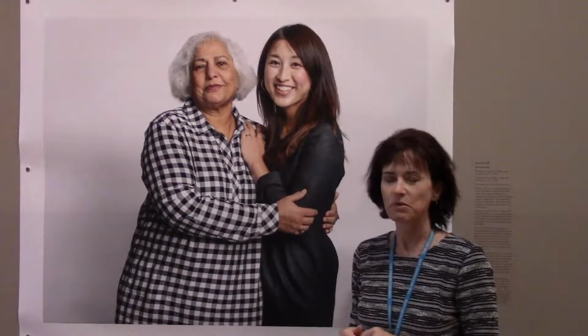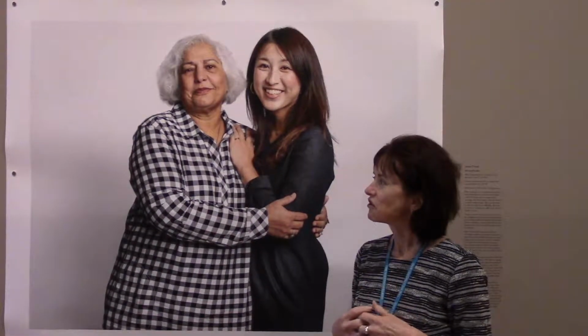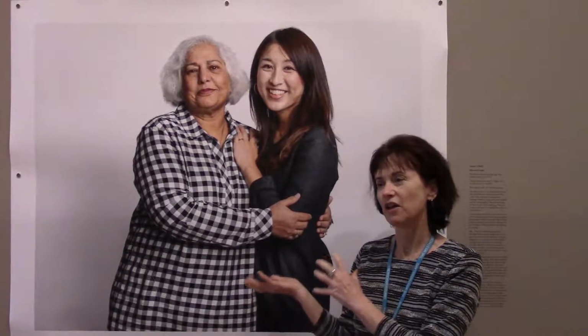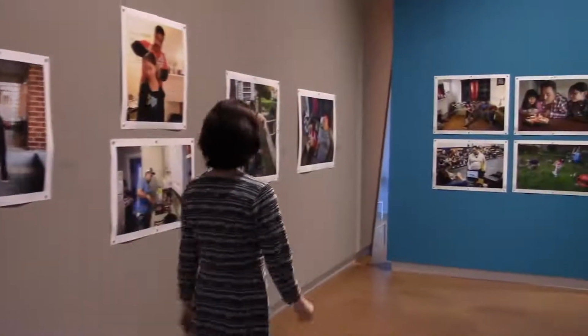And I think that's one of the beautiful things about this country, how warm and welcoming we are to strangers and how much we want to make them feel at home. And I think that's something that this exhibition shows beautifully.